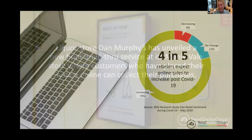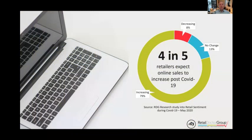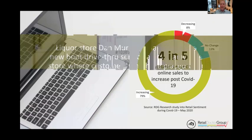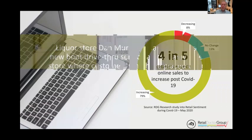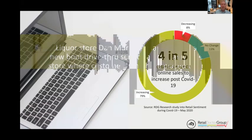Retail Doctor Group Insights, led by Anastasia, went out and looked at retailer sentiment, really looking at the effect of post-COVID retailer sentiment around online growth and, of course, the link to click and collect. What we saw was a view from retailers broadly that 4 in 5 say online sales will increase post-COVID. So a real recognition that click and collect and online growth is systemic in the business and structural to strategy growth.